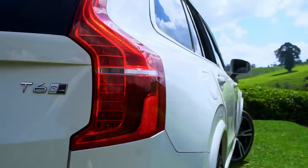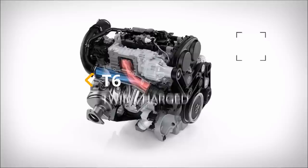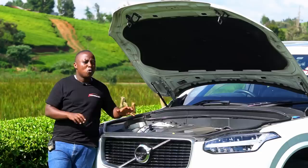However, this one is the T6. The T6 still utilizes the four-cylinder 2-liter engine that is turbocharged, but also has a supercharger. So why is it twin charged? This is to eliminate turbo lag and also give you some more power. So this particular one will give you 320 horsepower and a whopping 400 newton meters of torque.